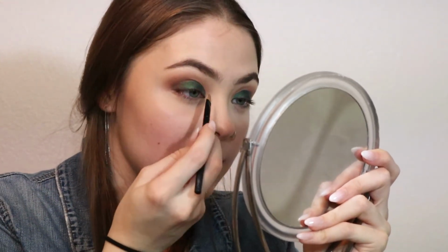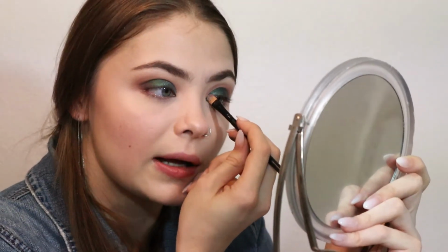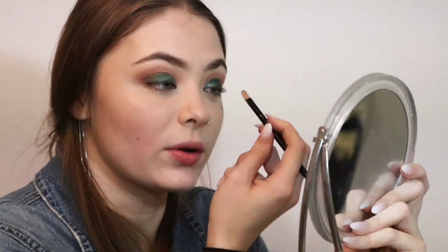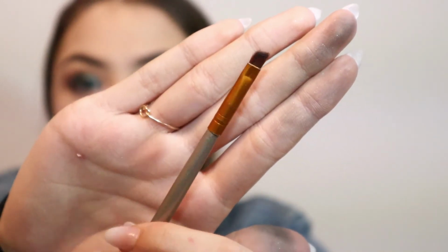And then place that on the inner part of the eye, kind of blending together the green and the champagne, just working to bring a little bit more light into this darker green. So starting at the inner corner, follow the same line that you did with the green, but only going a third of the way through. I'm then going to take a short angled brush like this.